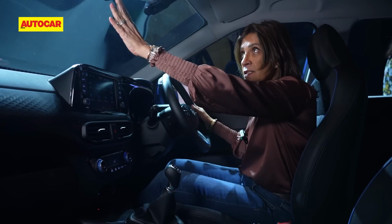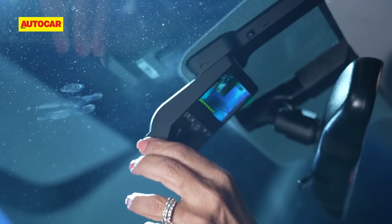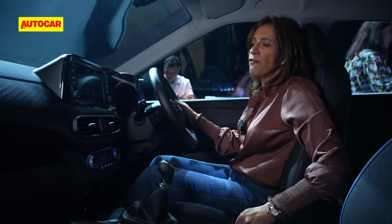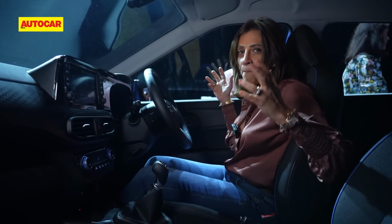And you have things like a dash cam fitted as well into the car. So a lot of segment first features over here. Let's take a quick look at the feature list of this feature packed car.